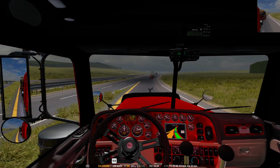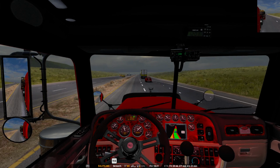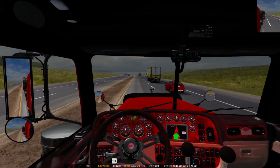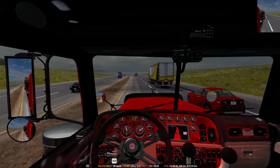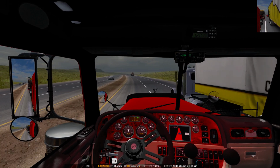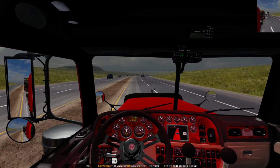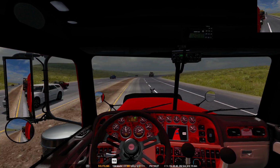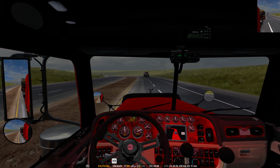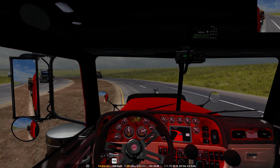Oh, that's not good. Oh, good. Watch this. That little red car's going to jump out in front of me. Yeah, I'm keeping an eye on you. I know what the AI's like. For a second there, I thought the speed dropped. I'm like, why am I going so fast in comparison to everybody else? I'm just flying past them. Apparently not, though. What road is this? I can't see that.